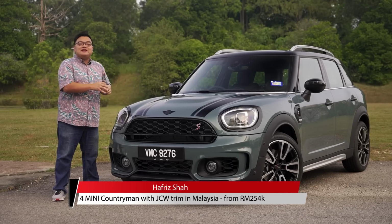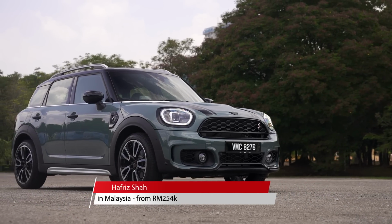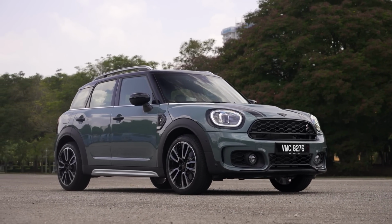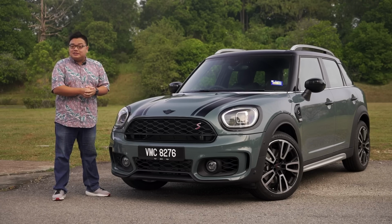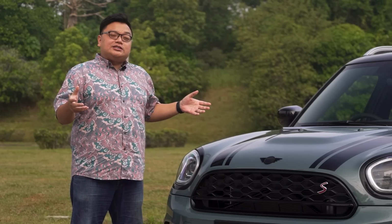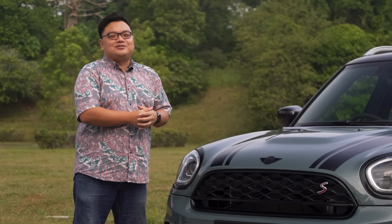This here is the Mini Countryman with the JCW trim. It's basically a run-out edition for the second generation F60 Countryman before the all-new third gen comes into Malaysia. Well, the question is, is it still worth getting one today? Let's find out together.